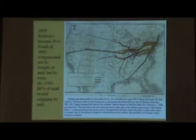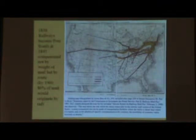Jumping ahead to 1900, the postal system has transformed the country. Here's a sort of density map of the transport of the mail in 1900. You see huge quantities of postal matter originating on the East Coast and dwindling to little trickles as further west we go. The idea is the postal system creates channels of organization in which the country falls.